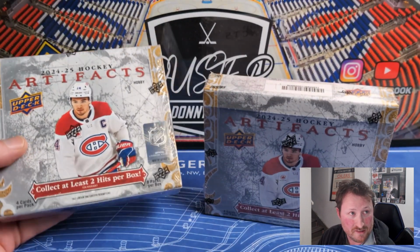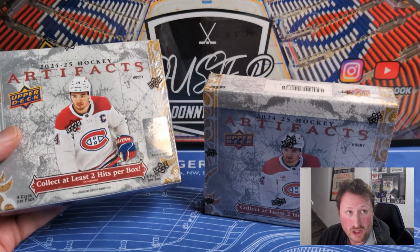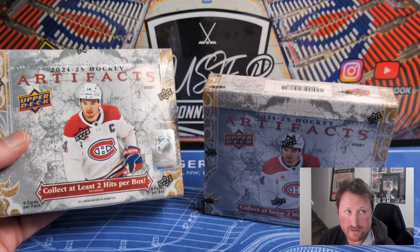It's sad to me because a lot of people buy it because they don't know any better. It's like a gateway product. It would make a lot of sense for Upper Deck to make that a really good product, but Upper Deck just sucks at retail, and it's not going to change.